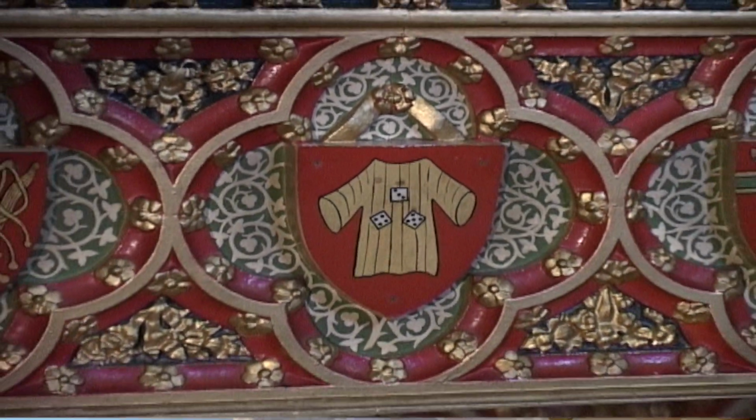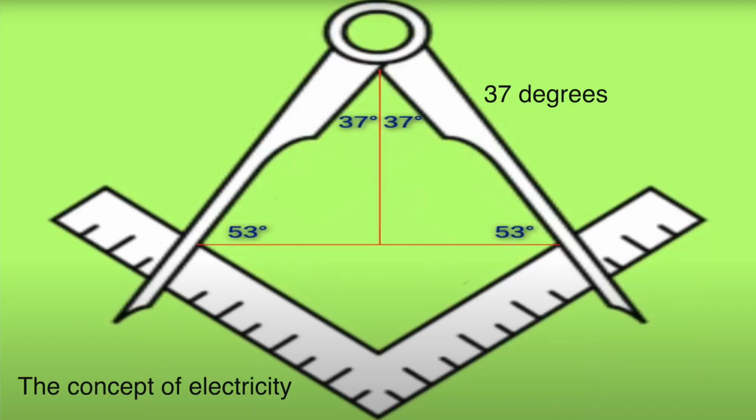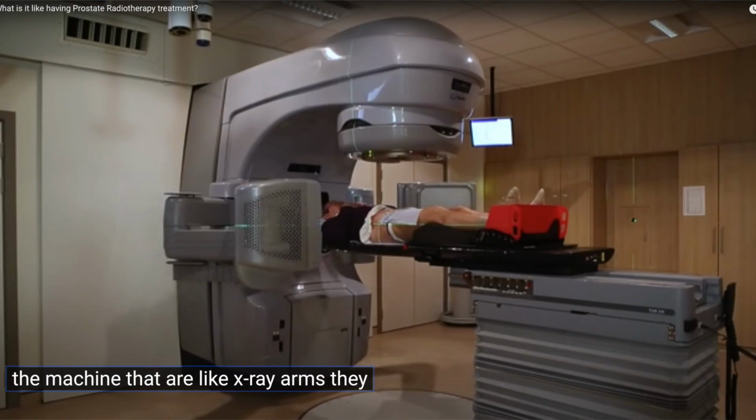But another of its associations is the concept of electricity, where the triangle is used to determine the electrical values of the components of the circuit. These are called the hypotenuse, the opposite, and the adjacent. By being able to alter the mathematical values in the electrical circuit, we can change the voltage that is produced and also the frequency. This is extremely useful in today's technology, where the machines that we now use require much higher frequencies to reach the X-ray spectrum. This X-ray machine was the one used to treat my prostate cancer.